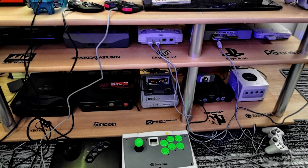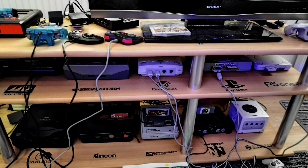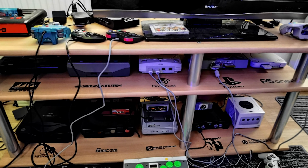A lot of old Sega consoles, PlayStation, Nintendo, there's N64 and a GameCube and a Sega Saturn and a Dreamcast. There's a whole bunch of different consoles packed into this little area. And you can see there's a lot of wires going on here. I mean, that's just one of the things that we have to deal with as retro gamers.